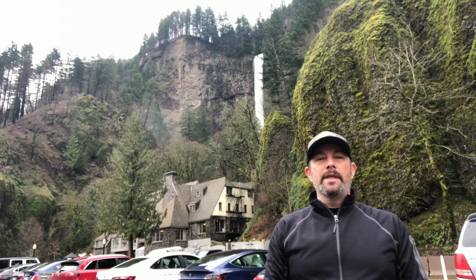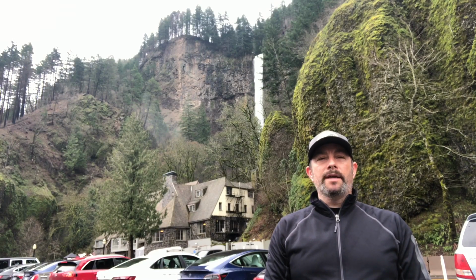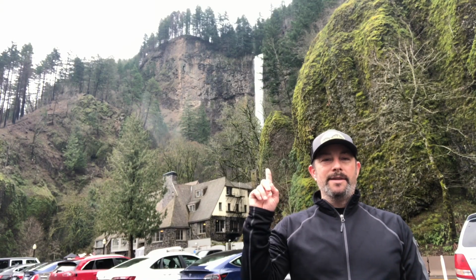So today we're going to be doing the Multnomah Falls Wahkeena loop, and you can see Multnomah Falls right there.